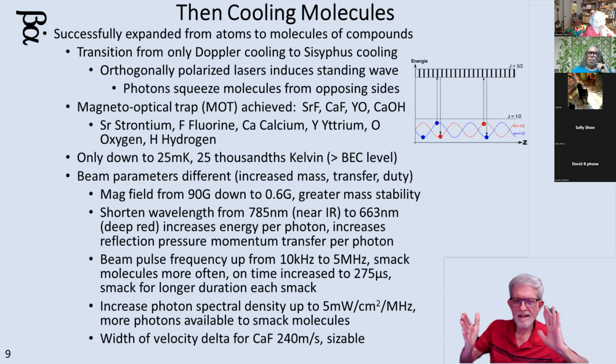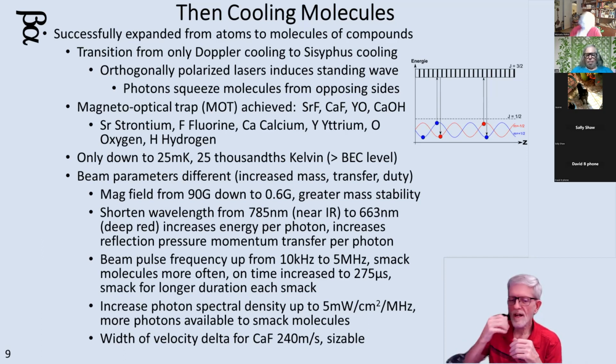So when the photons come out there and smack the material, they smack the material for a very brief amount of time. And they measured the amount of spectral density, the amount of photon power per square centimeter and over megahertz. That's actually a measurable value, in milliwatts per centimeter squared per megahertz. Turns out to be 5, which is a relatively low number. Something that even LEDs can get into.